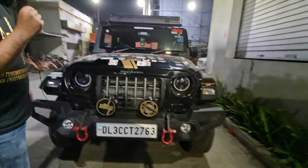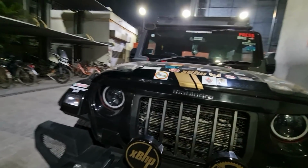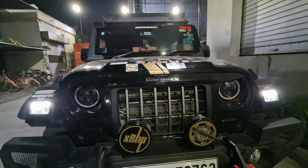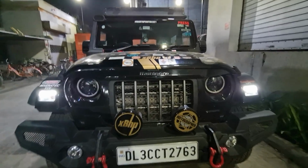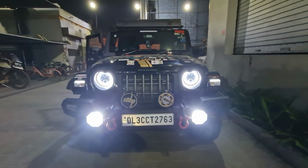One thing here which you see is the headlights. The headlights are completely changed. As you can see now, they will. Okay, 1 second, I will switch it on.